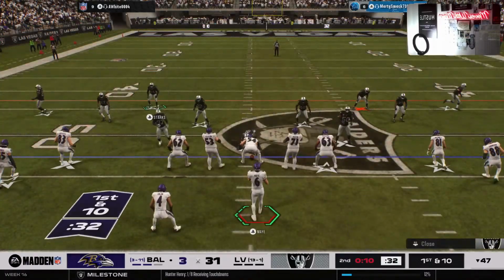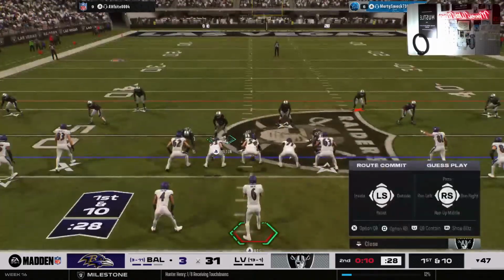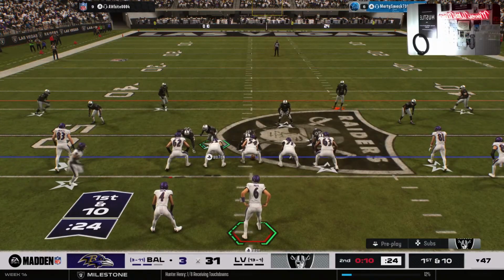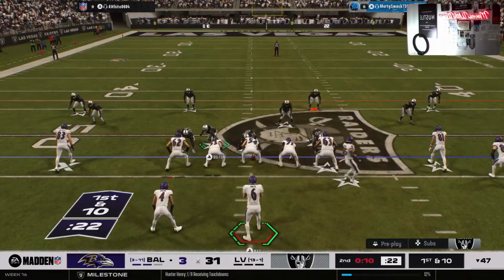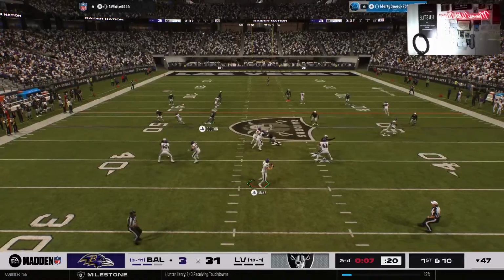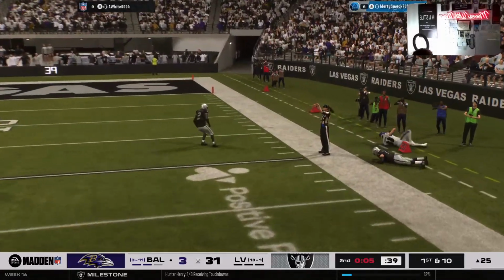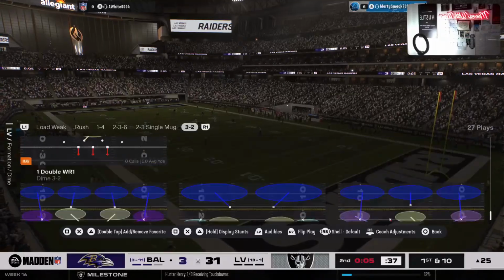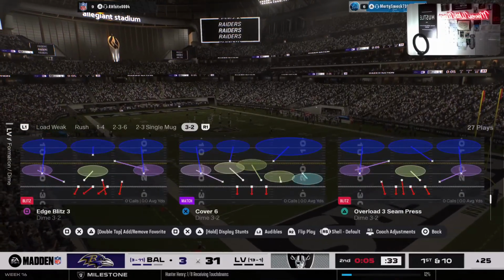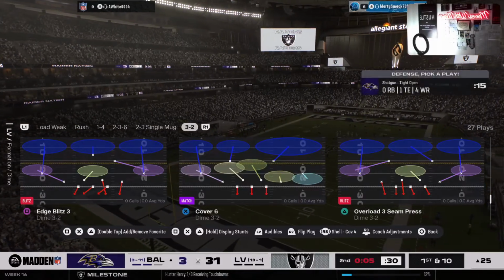Here's 1st and 10 from the 47. He'll throw it toward the sideline, and he's got it. And he hits that enemy 25-yard line before he is sent out. A 28-yard pickup there, and that's going to be a Baltimore 1st.